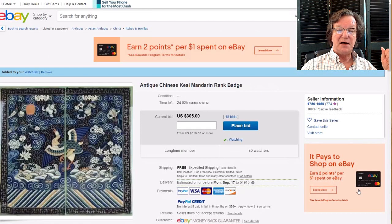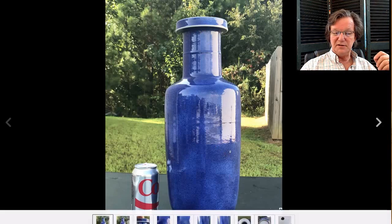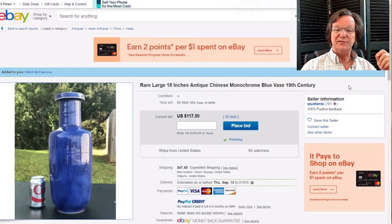And then there's this very nice rank badge. Good-looking rank badge comes up. This closes on Sunday if you're a rank badge buyer. And then there's this mallet-formed blue ground vase. This is a late 19th, early 20th century vase, but very much shaped in the Kangxi style. The lid up here, this part is a little bit too thick, and the glaze is a little too ripply. But the good color and good form overall, and I think it comes pre-drilled, so if you want to make a table lamp out of it, you'd have a heck of an attractive table lamp.